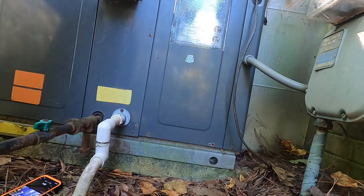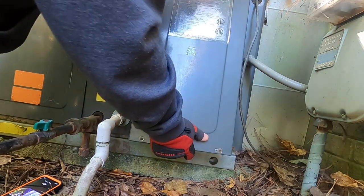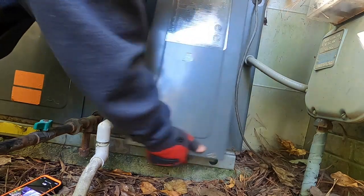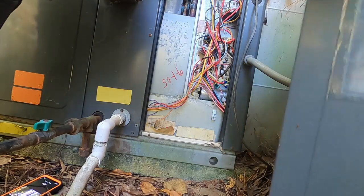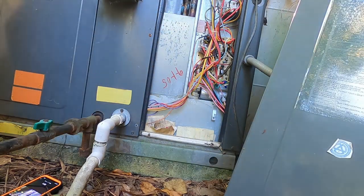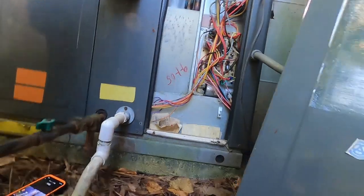The home warranty companies don't pay as much for the work as what you would normally charge on a COD situation. So it's a no heat call, and like I said, these people came out here and said that the unit wasn't working. The problem they had was because they didn't have any maintenance on it. So let's take a look and see what's going on.